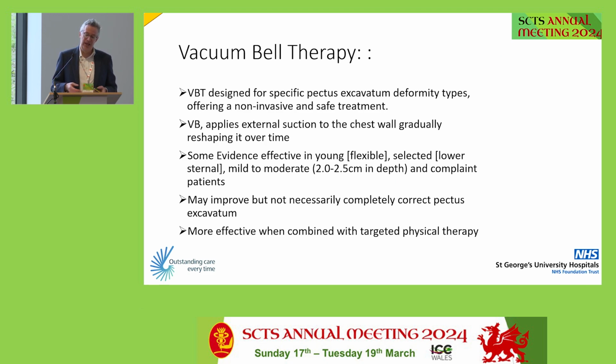There's some evidence it's effective in young, flexible patients, lifting the more straightforward pectus excavatum, and definitely aimed at the mild to moderate deformity. And compliance is key. They have to wear the vacuum bell, and they have to wear it fundamentally as much as they can. And if they can sleep in the vacuum bell, it definitely improves their outcomes. But you also need to manage their expectations. It's not necessarily going to give them a normal chest. And I think that's super important. And again, if you combine it with physical therapy, you can improve their patient outcome experiences. So that's my take on vacuum bell therapy.